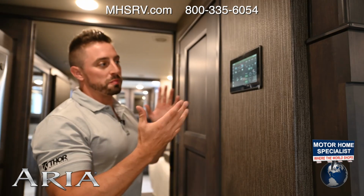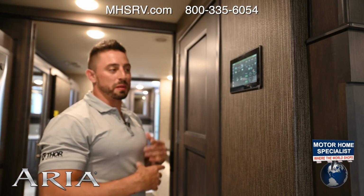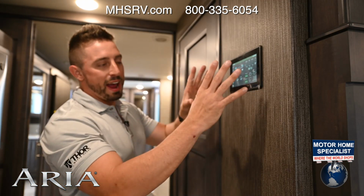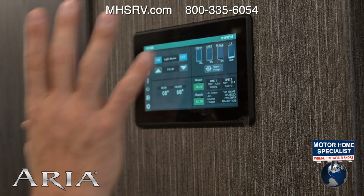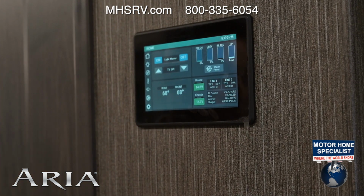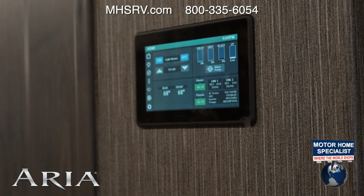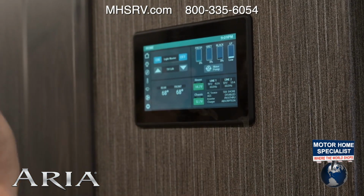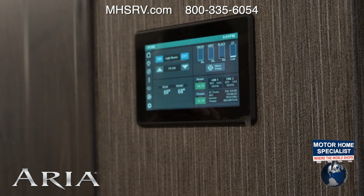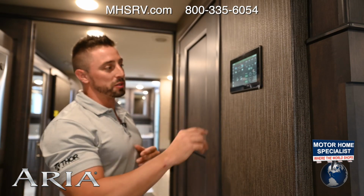So here we are at your multiplex panel. Now we feature a Rapid Camp multiplex system, and the benefit to multiplex is everything can be controlled from one stationary control panel. You don't have buttons and switches everywhere. You don't have two separate controls for your front and rear AC. Everything is nicely done here. You can control all your lights, awnings, slide outs. Everything is done through our Rapid Camp multiplex system.